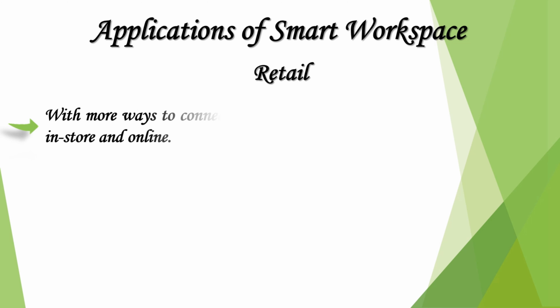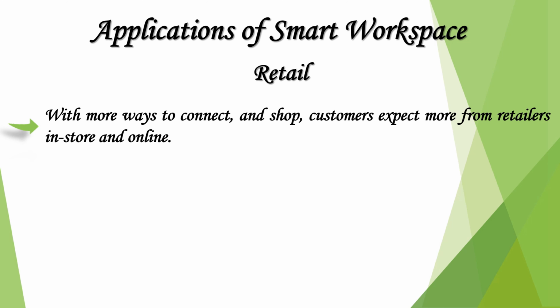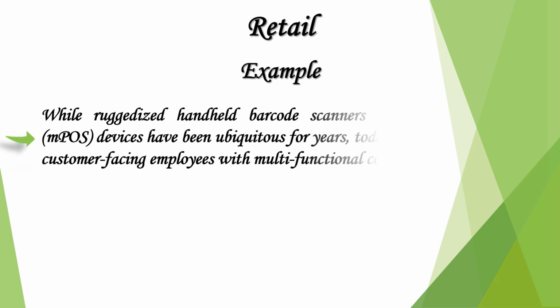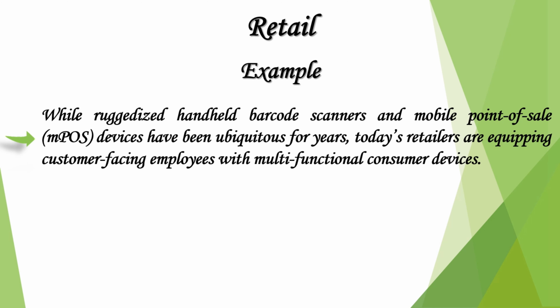Retail. With more ways to connect and shop, customers expect more from retailers in store and online. According to Grand View Research, retail IoT will be a $94 billion market by 2025, so it's no surprise that stores everywhere are leveraging AR, mixed reality, MR, and virtual reality, VR, technologies and workspace IoT endpoints to enhance the customer experience.